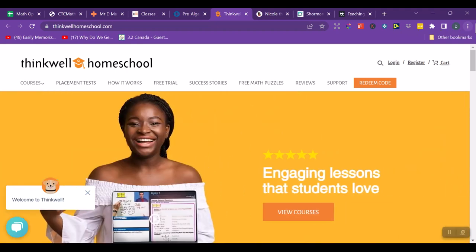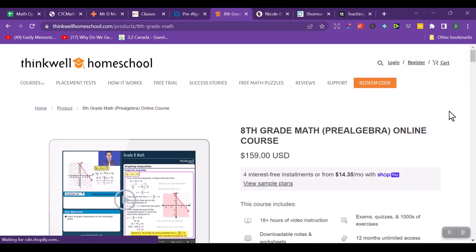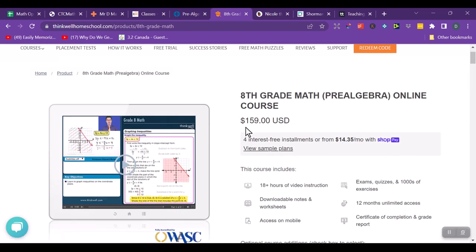Though I don't know if they were talking about the honors classes or the regular classes, but in general, I feel like it's probably more on the advanced side. Let's look at pre-algebra, because that is what I'm looking at. So the pre-algebra course is $159, so that's comparable with Mr.